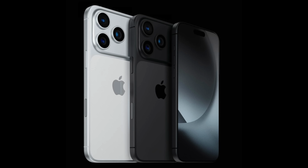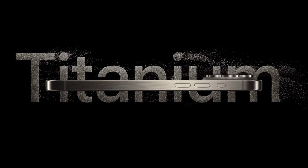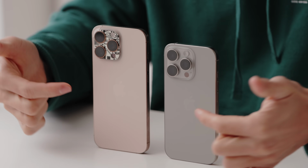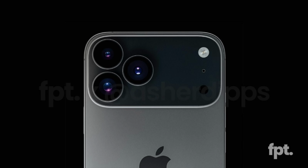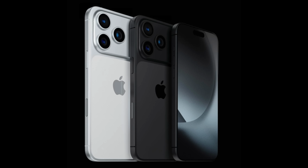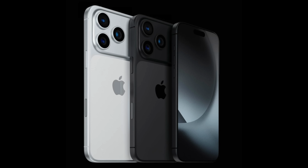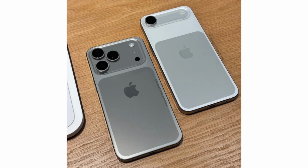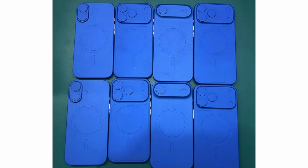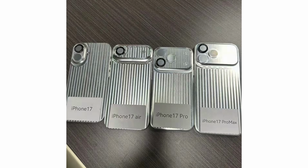The first thing is they're getting rid of titanium, switching back to aluminum, and we're either gonna see a two-tone design. It'll be interesting to see where that cutout for the visor is. Once again, the visor could be all black in aluminum with the second color of glass on the back, or we could see the visor in a different color in aluminum, and obviously the bottom part being in the second option.